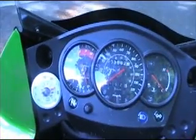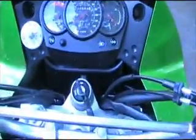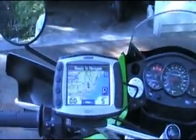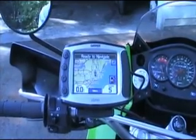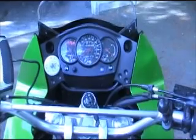I added a little thermometer from Aerostitch, which works pretty well. It has a locking steering column, and the gas cap takes a key. I added a GPS system, which I really like, and I can highly recommend the Garmin Zumo. That's pretty much all up front.